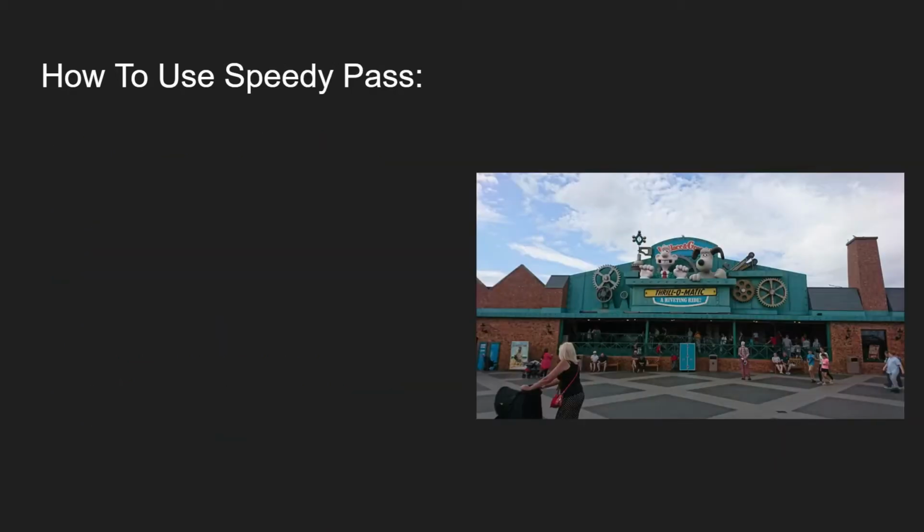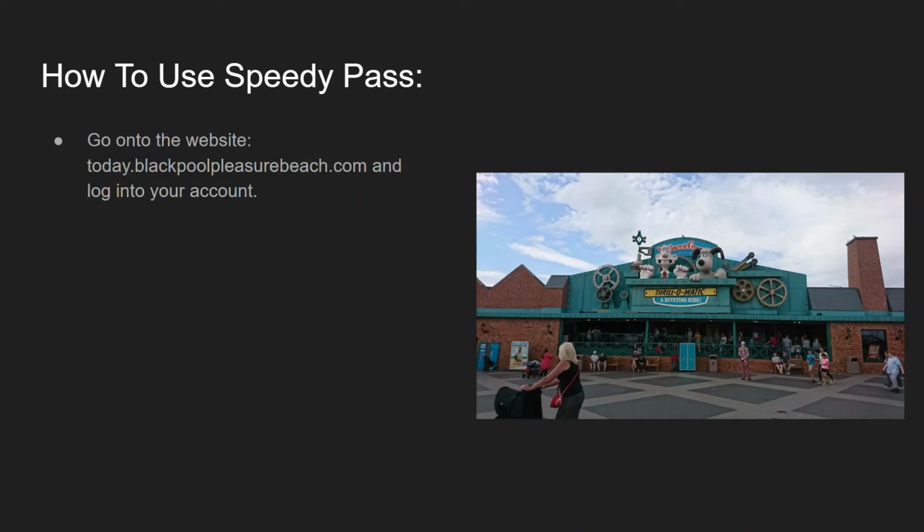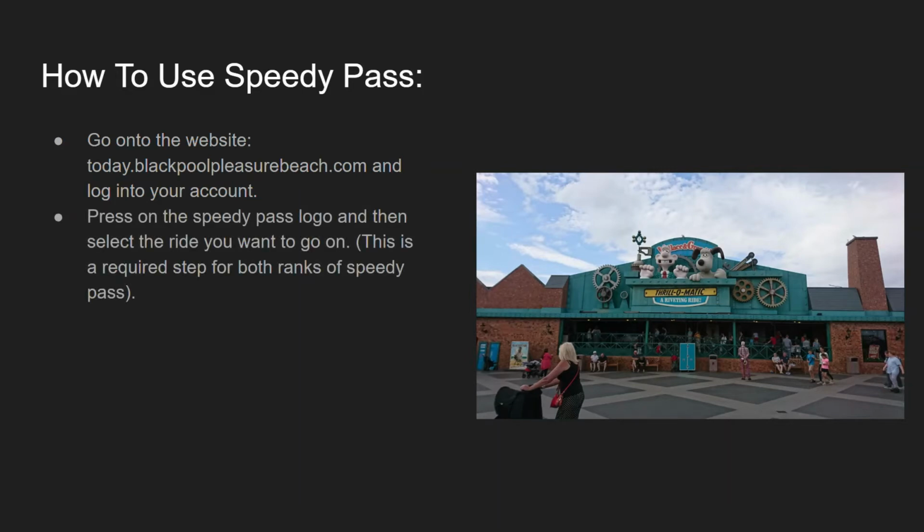So how to use a Speedy Pass? You have to go onto the website today.blackpoolpleasurebeach.com and then log into your Blackpool Pleasure Beach account for your booking. And then you press on the Speedy Pass logo on the website, and then you select the ride that you wish to go on. This is a required step for both ranks of Speedy Pass, so you have to do that for both VIP and also standard Speedy Pass.